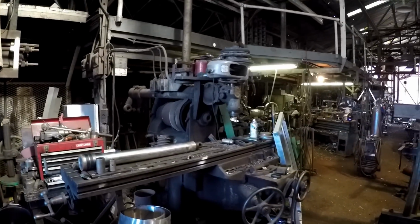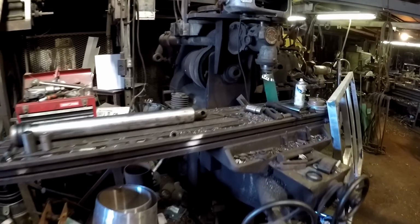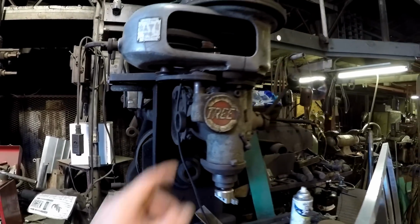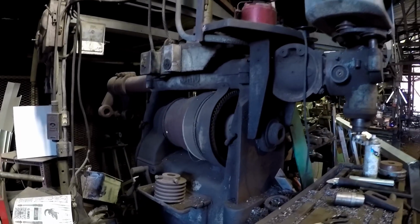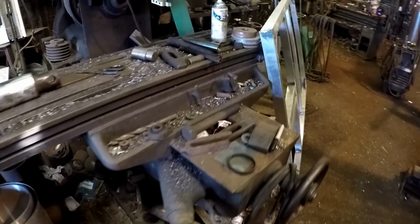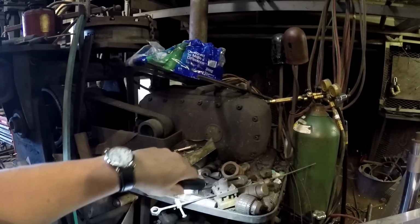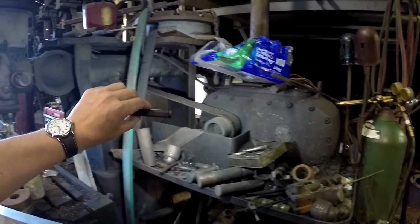We're going to come back to the folder on the Niles, but let's go ahead and take a look at some of the other mills in here, the equipment itself. This is a tree milling head that was adapted to this old mill, and that says Ohio. Look, this is one of those PIVs, positive infinite variable, like a Reeves drive that was set up to run this.